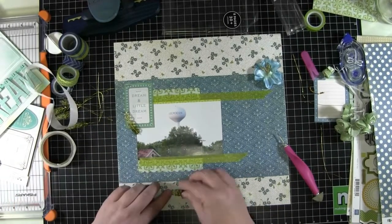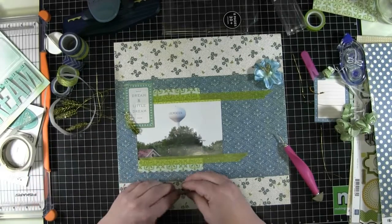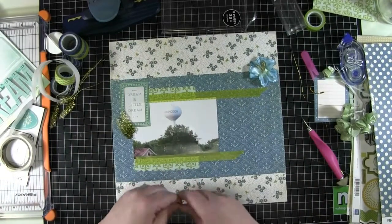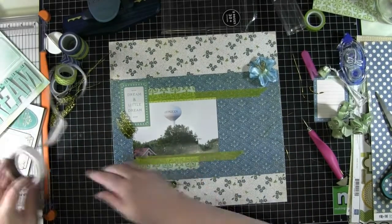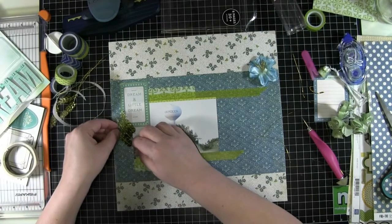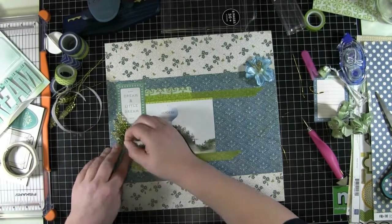And I've had these for a very long time, but I don't know what made me think of them while I was working on this layout, but I really like how they turn out. They're shiny, and they match really good. I was very happy that I remembered that they were there.